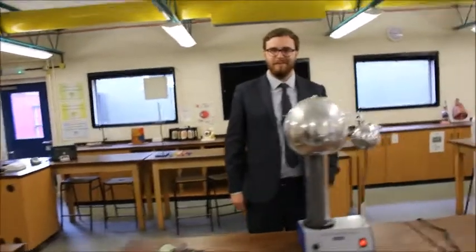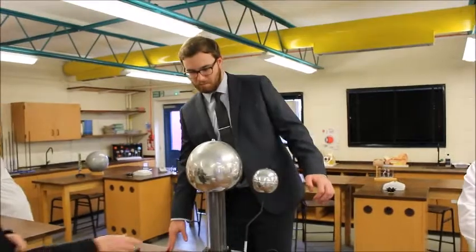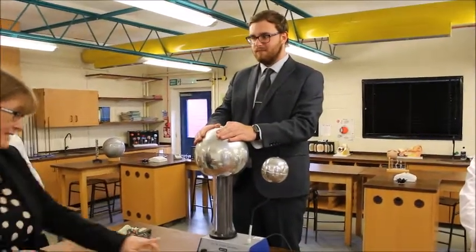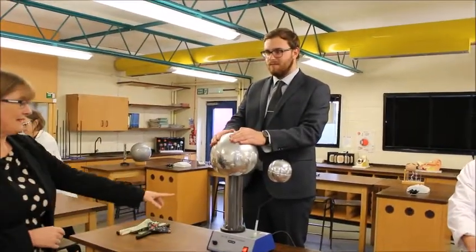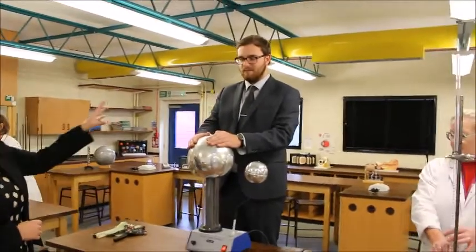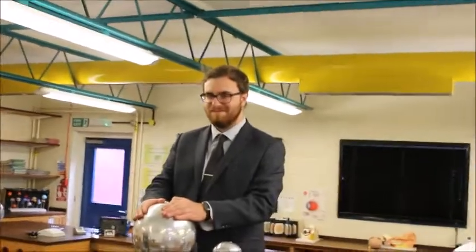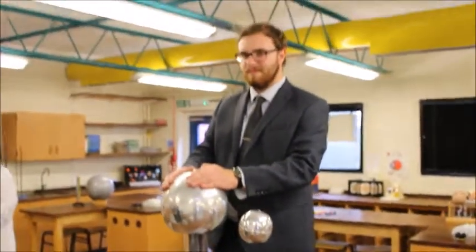Okay. Over here we have Mr. Griffiths, and Mr. Griffiths is going to demonstrate for us the Van de Graaff Generator. Now, what happens here, this is physics, and we have a belt which is transferring static electricity onto Mr. Griffiths. Look at his hair. Static electricity, it stands on end, and again, this is an experiment that we do in class and something that we go through the science and explain to you as you go to school.